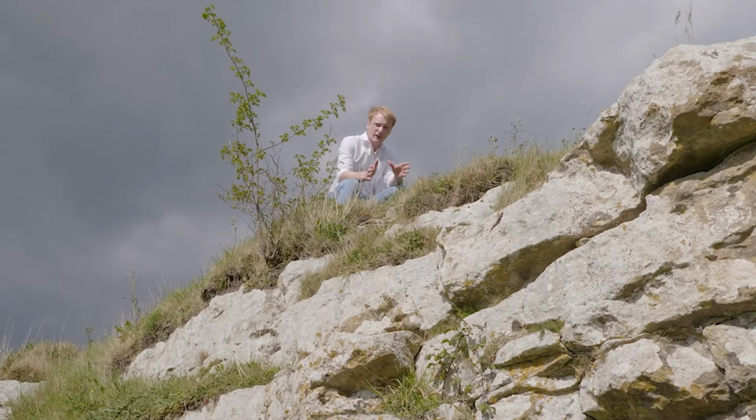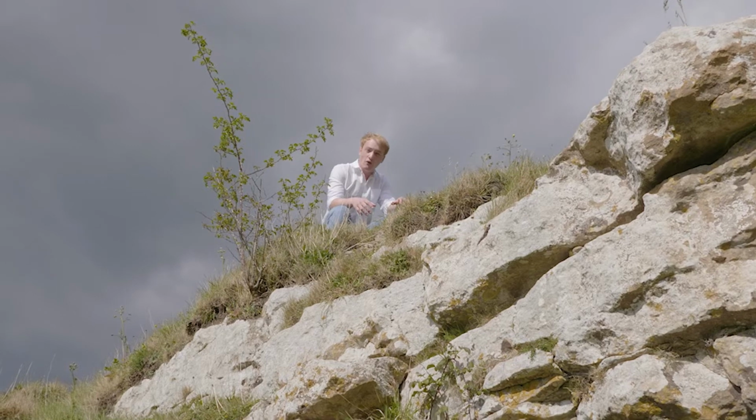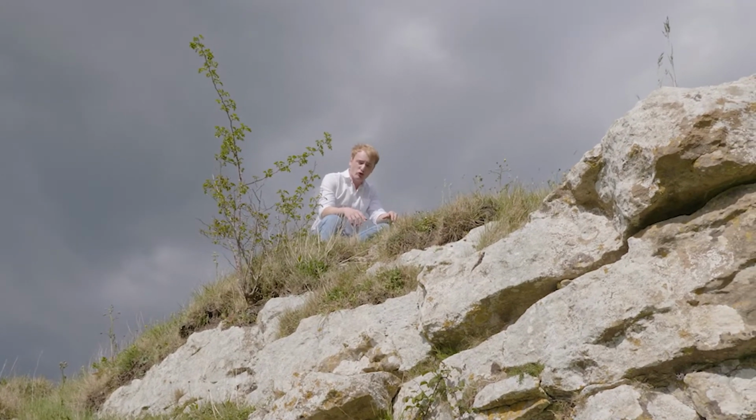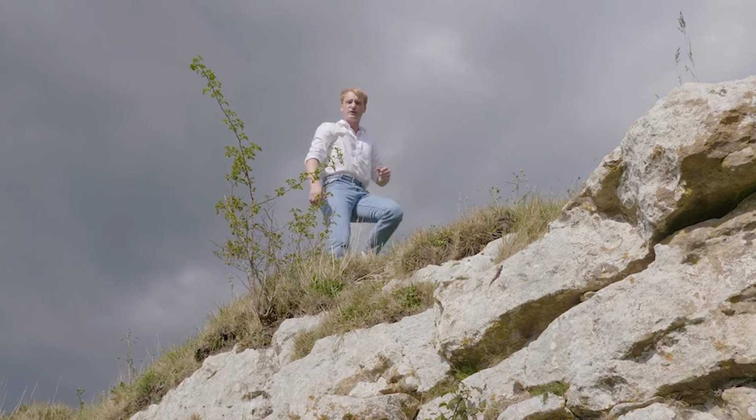Hill forts were natural points of defence. Their elevated height and steep sloping banks were their first layer of protection from any incoming invaders. Like most hill forts, Salisbury Hill, near 200 metres above sea level, gives it a 360-degree view of the surrounding area.